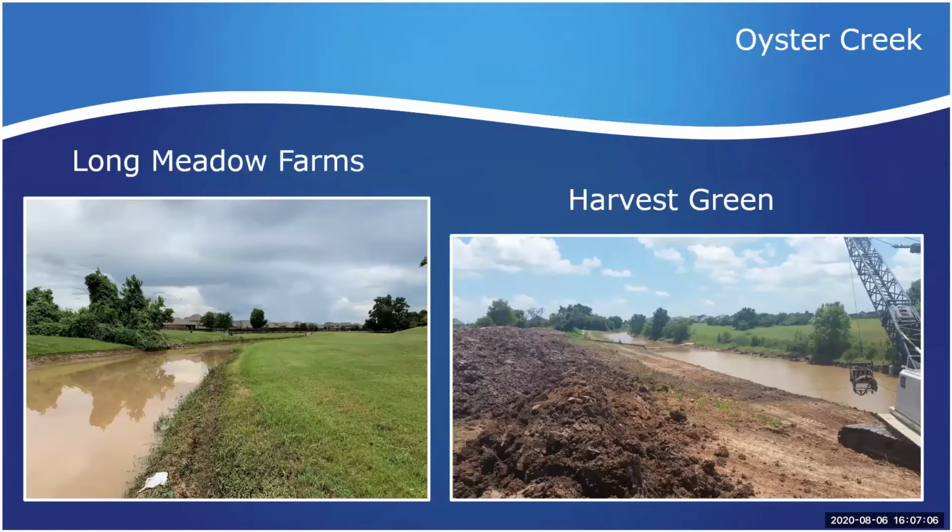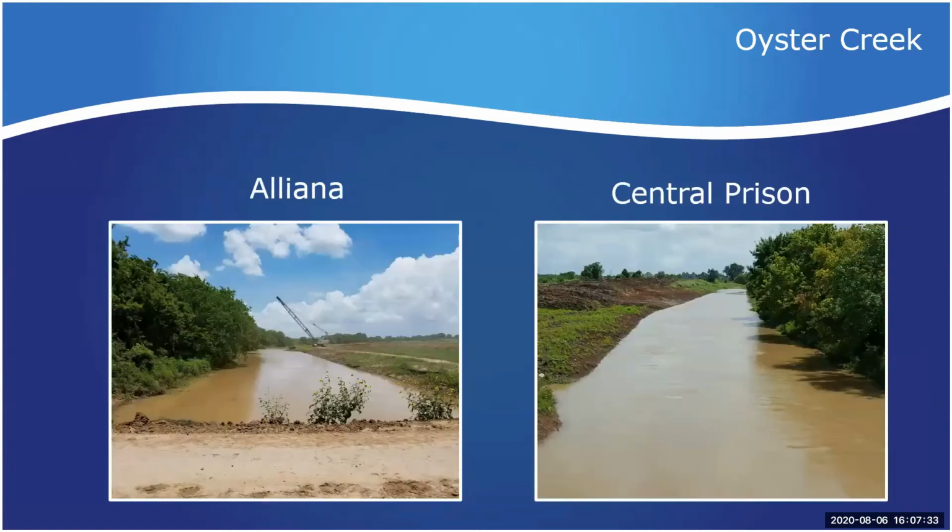And then as we get further down Oyster Creek, you get into the Long Meadow Farm area and the Harvest Green area. You can see one of our drag lines in there. We've been doing some cleaning in this picture there and stacking dirt on the bank, which we either spread out from time to time or we cooperate with adjacent owners who may want this dirt to do some fill with. So moving to the next slide.